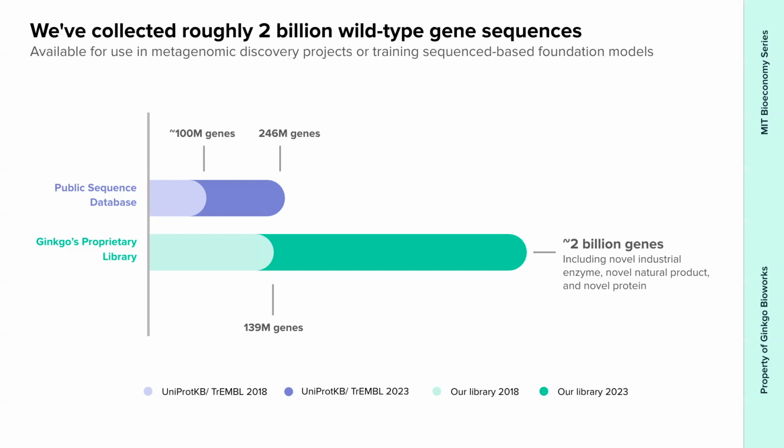We can infer different pathway activities by looking at proximal location of different genes in relation to each other. And so we can feed that in and use that to drive better and better metagenomic prediction and find different starting points for our protein engineering workflows.